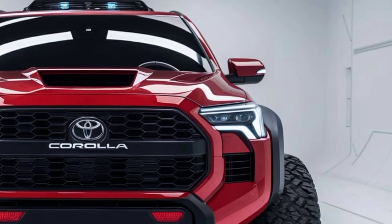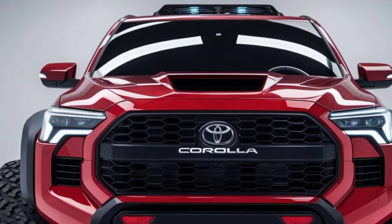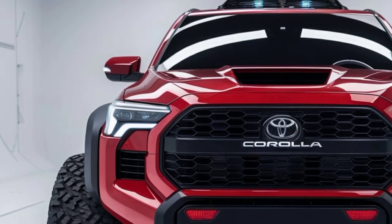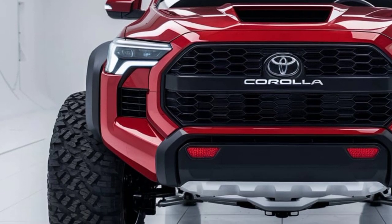The 2025 Toyota Corolla Pickup Truck is a game-changer. It's a fresh, exciting take on two beloved vehicle segments, blending the best qualities of the Corolla with the practicality of a truck. Whether you're using it for work, play, or a little bit of both, this truck is ready to rise to the occasion.